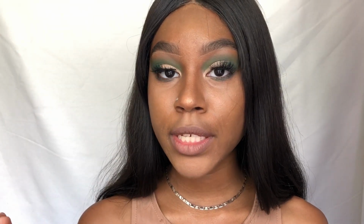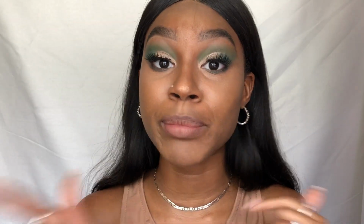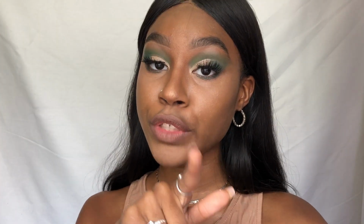This makeup look to me is how Shego would look if Shego was like Black girl magic. You know, like if Shego was full-on Black girl magic, I'm finna beat my face, because Shego's face was beat. Shego just wasn't Black. This is like me being the ultimate Black girl magic Shego. Shego, this one is for you, homegirl.